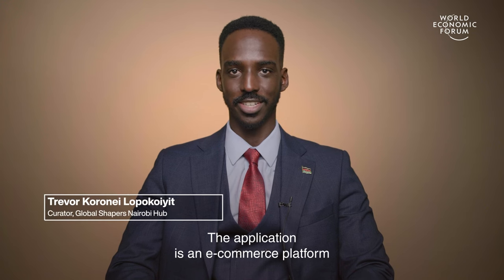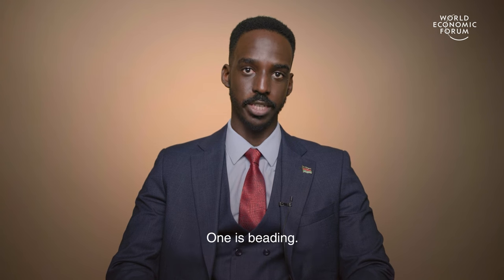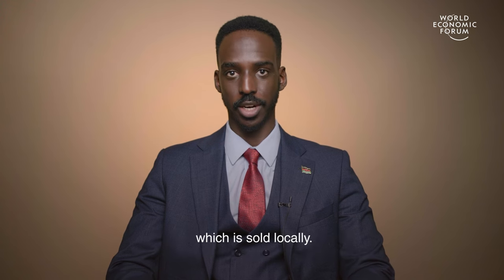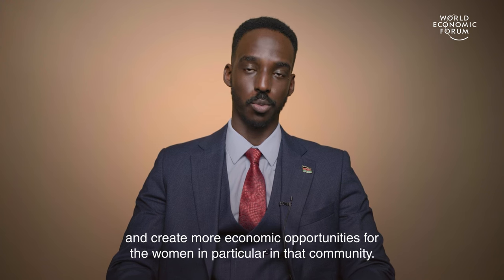The application is an e-commerce platform where women can sell artisanal work that they do. One is beading. So the Samburu community does a lot of exceptional work around beading, which is sold locally. But what this platform allowed them to do is put it on the global stage and create more economic opportunities for the women in particular in that community.